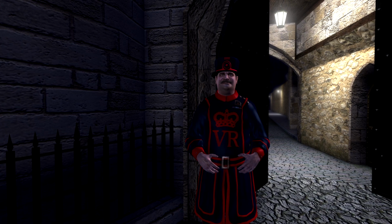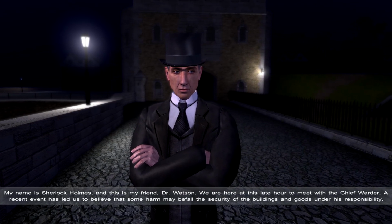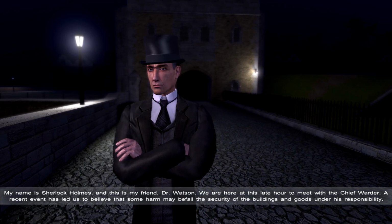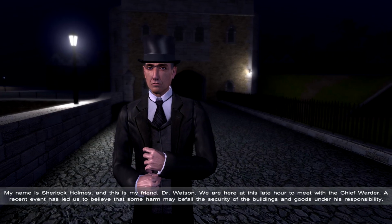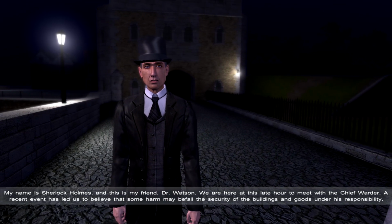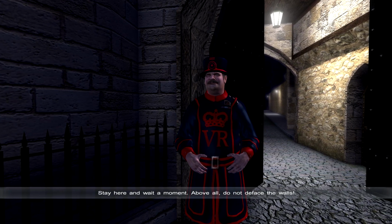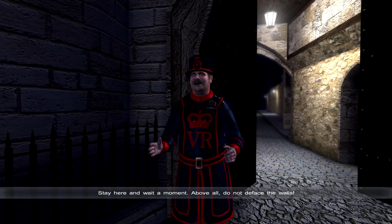Who goes there? My name is Sherlock Holmes, and this is my friend Dr. Watson. We are here at this late hour to meet with the Chief Warder. A recent event has led us to believe that some harm may befall the security of the buildings and goods under his responsibility. Stay here and wait a moment. Above all, do not deface the walls.